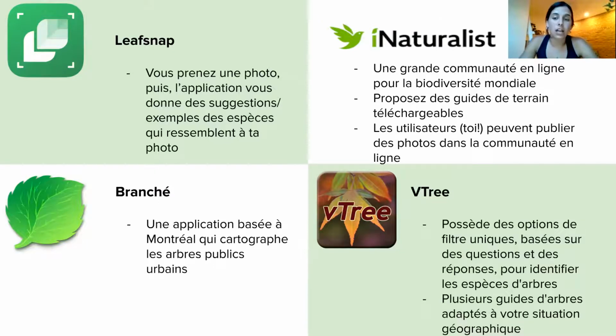Branche is a local-based app, so this is actually linked to QBio, so that map that I showed earlier in my slides, it's linked up with this mobile app, which you can download, and you can explore the city across the island and look at all of those trees on public land. And so you can zoom in and see what tree is along your street or in the park around the corner, wherever you are. And it's great to explore what tree species you have in the area and just get familiar with what those species look like.